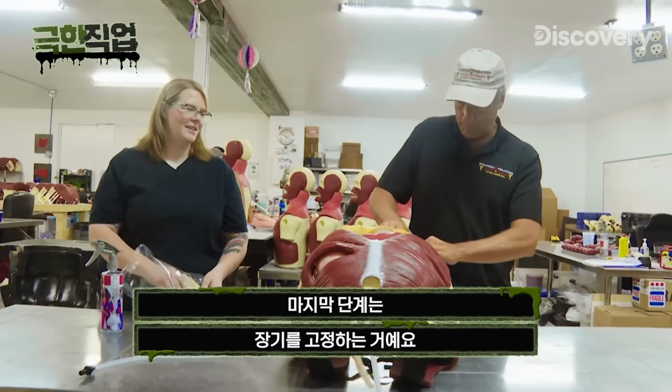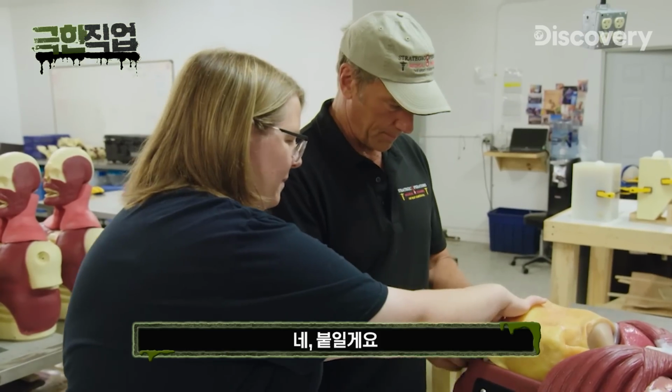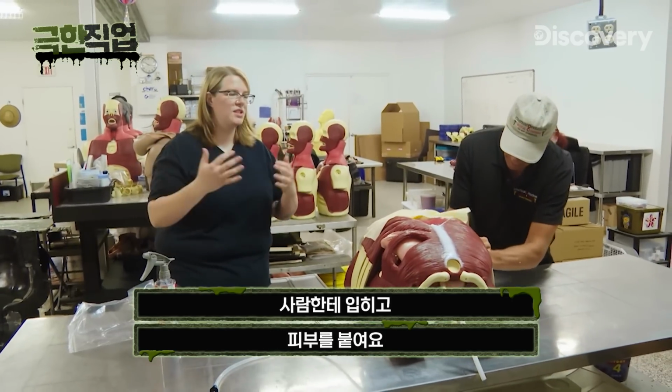Then the last step is the visceral lining, which holds it all in place. Yep, locks it in. And then once this is all built, it goes on a person, and then we put a skin on top of it.